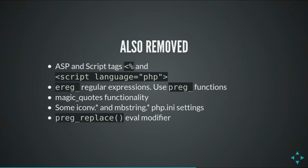So a lot of other minor stuff was removed. This is kind of like trivia. ASP and script tags are no longer supported. So before, in addition to the bracket question mark way to indicate that a new PHP block was starting, you could do ASP style, bracket percent, or the actual script language equals php. I don't think I've ever seen those in production code in the last 10, 15 years at the most.